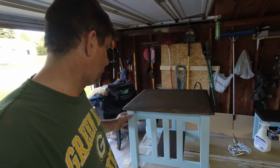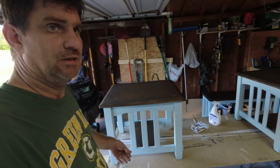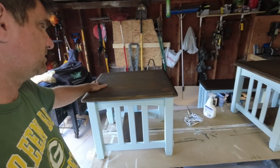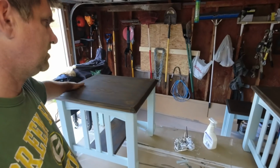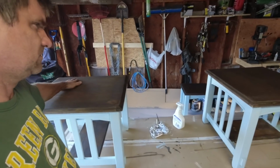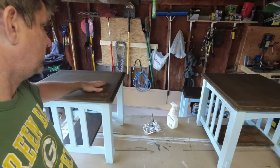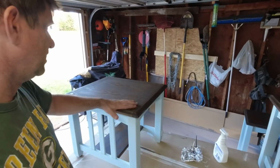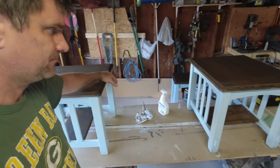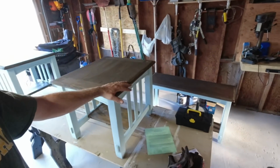She's been working on it, putting coats of paint on it. It's like a light blue. She wanted to add some color to the room. And then it's a stain, a darker stain. It's the same stuff that I used on the doors for the cabinets that I built, so they kind of match. This is getting dry now, and then we'll put a coat of some kind of polyurethane on top of that to protect it. But we've got two end tables and then a large table over there.